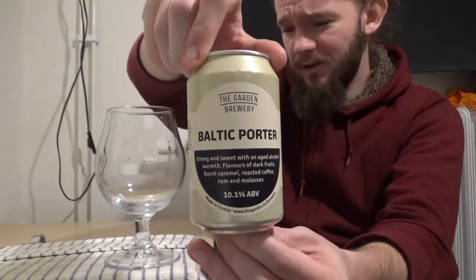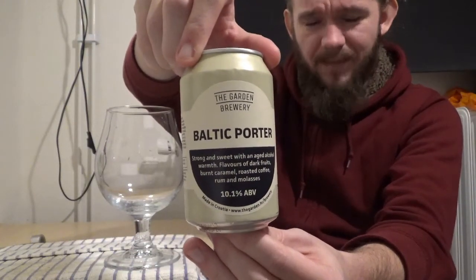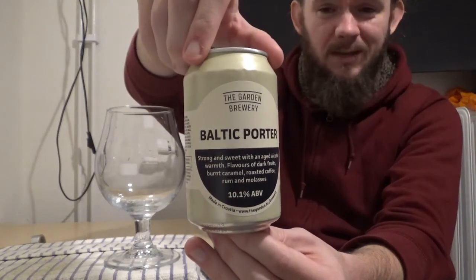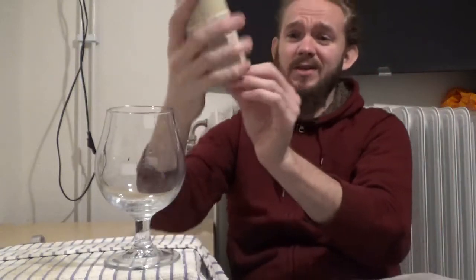For this review then, we are going to head to Zagreb in the northeast of the country, and we're going to have a look at another beer from the Garden Brewery. So this one is simply called Baltic Porter. It comes in at 10.1% ABV, so safe to say this one is an Imperial Baltic Porter. So yeah, very curious to see how this one turns out.